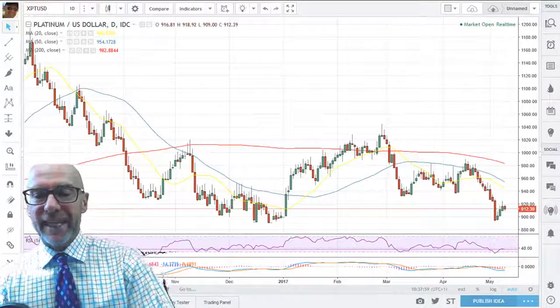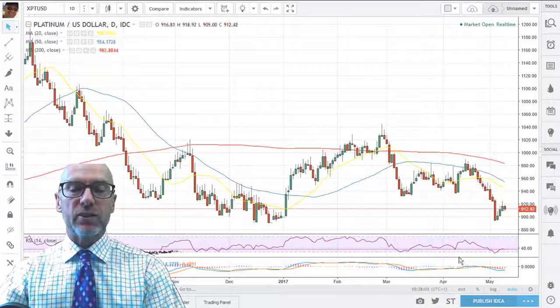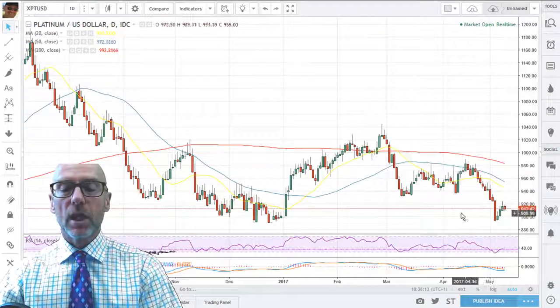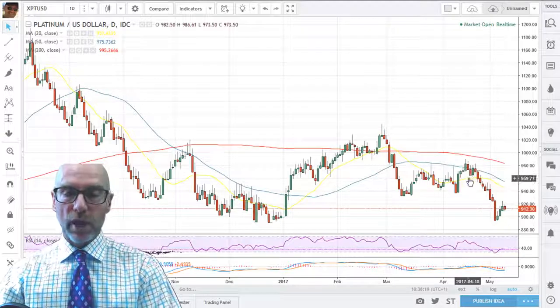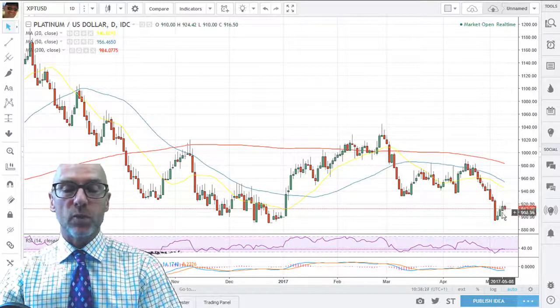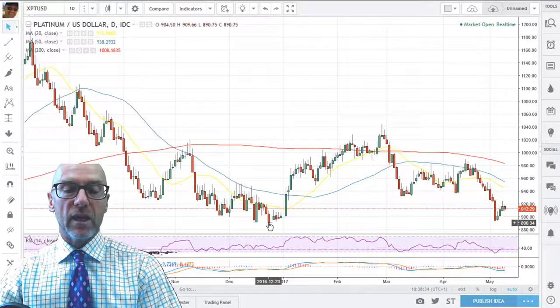So here we have the daily, and what you can see is that I would say the dominant factor on the chart at the moment is the blue line, which is the 50-day moving average. We went back up to it on the rally that we had mid-April and couldn't get through the resistance. That's pushed the platinum price back down, and now we're testing the key supports that are seen around about the 900, 890 level, and they come in from December.